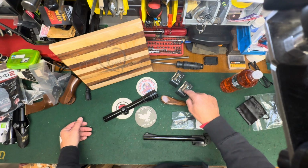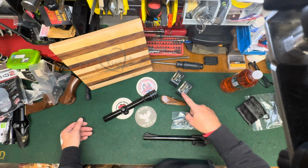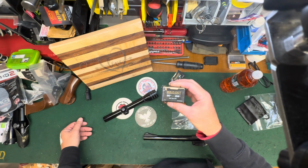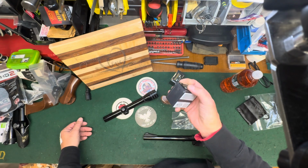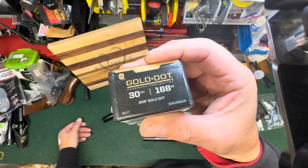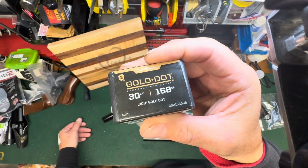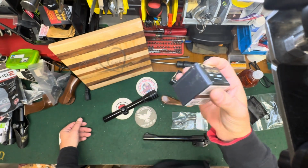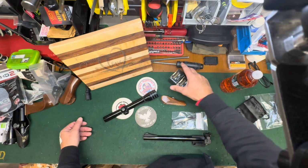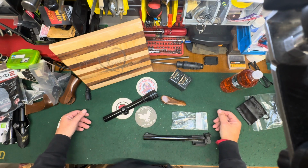This one, shout out to Midway. I just placed this order on Wednesday because they gave me a holler that this was in stock. I've been waiting for these since I did the 3006 video back last summer. And I grabbed another 100 of them because I was getting low. And now I'm good. I got 200, I think. That'll be enough for that.